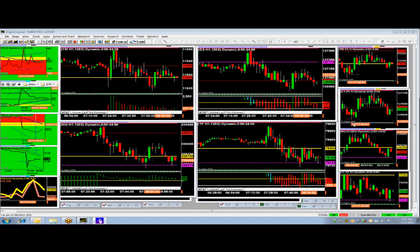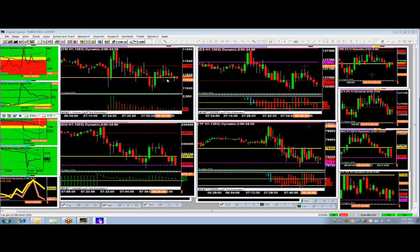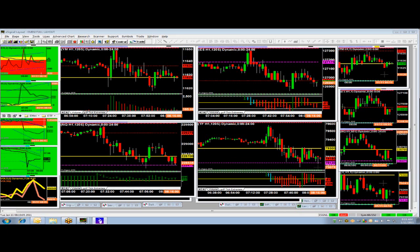Now the YM's doing it. A couple of ticks and the YM will take out that 2 minute. NQs are just not getting it together. It gets really kind of hard to trade when you get the YM showing darn good strength, and now we're starting to see the ES crack just a hair, show a little bit of weakness relative to the YM, and the NQs just aren't showing near the strength. When you don't have those markets in harmony, it causes some real trouble.